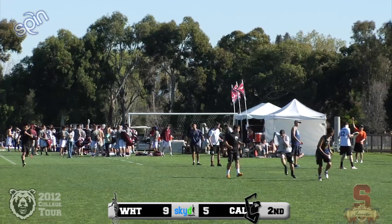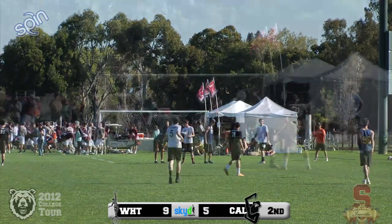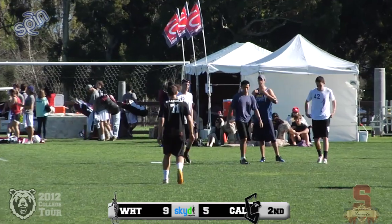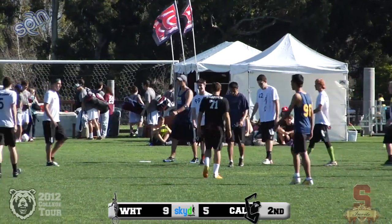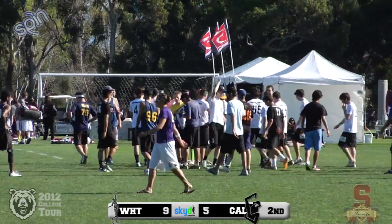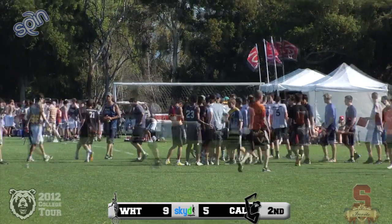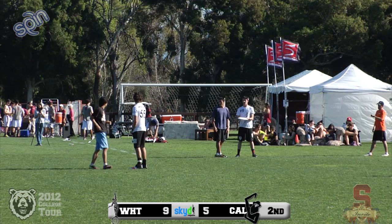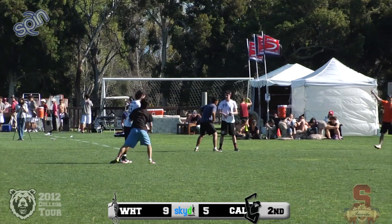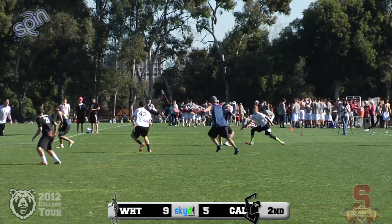O'Rourke able to get it upfield. Travel called as he dishes it to McGinn. Timeout is called. Now, again, with timeouts, you are allowed to make a substitution on a timeout. So you have to wonder if Whitman is going to bring in either Janin or Norton off of this timeout. O'Rourke picking up the disc, and in the dump position is Jeremy Norton. Whitman exercising their right to make a substitution off the timeout. So the deep option might open up. Here's Norton, upfield to McGinn.